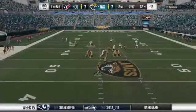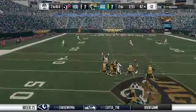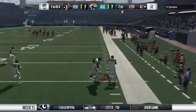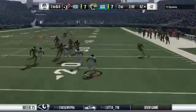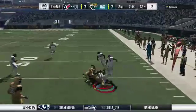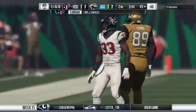Now Bortles throwing on second down. He's going to air one out. Into heavy traffic, and it's intercepted. Delvin Breaux with a pick. And he'll bring this all the way up to the 45-yard line.